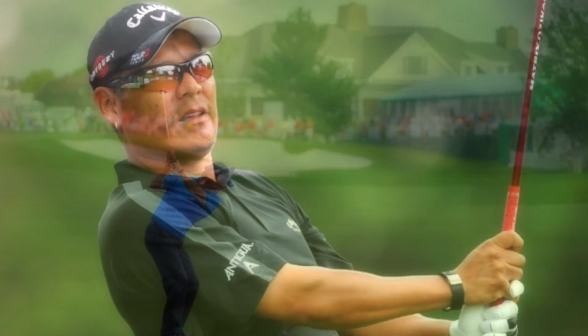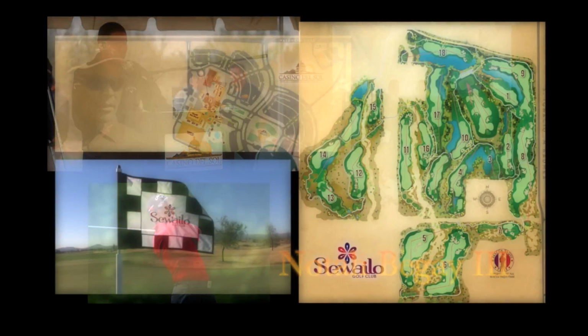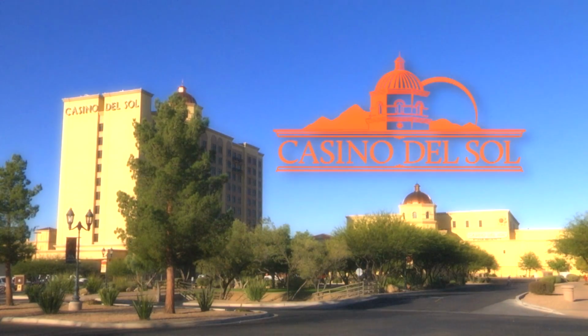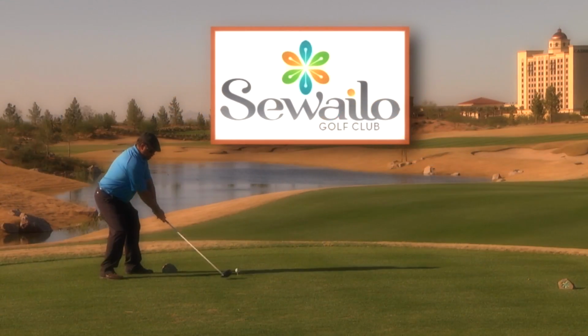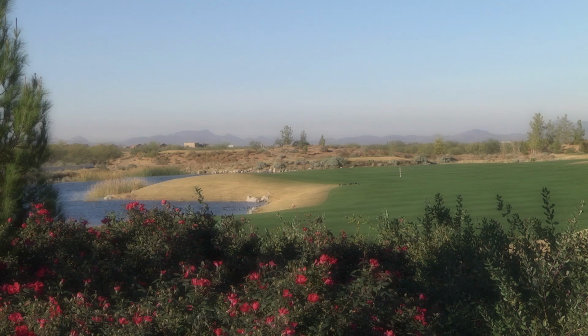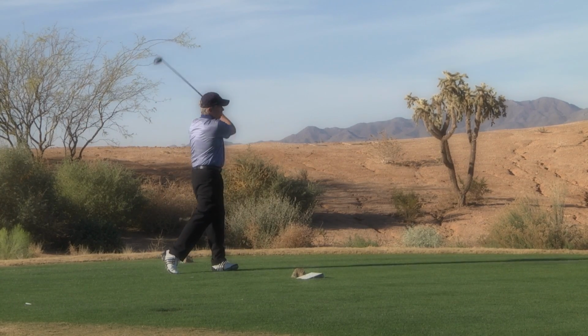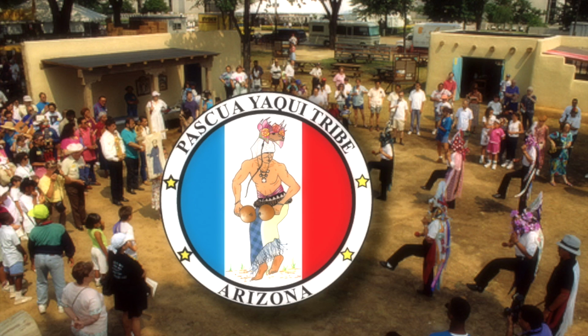Notah Begay is no longer on the PGA Tour, but he's making a name for himself as a broadcaster and a golf architect. When the Cocina del Sol decided to include a golf course as an addition to the property, Notah Begay jumped at the chance to design a layout that included not only his expertise in golf, but also his heritage as a Native American.